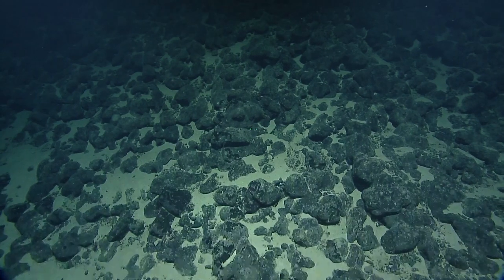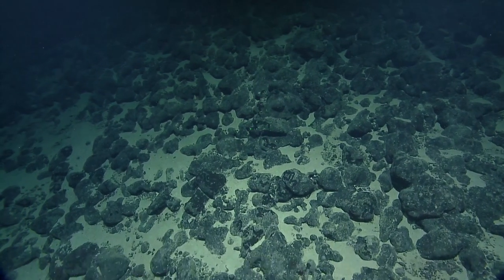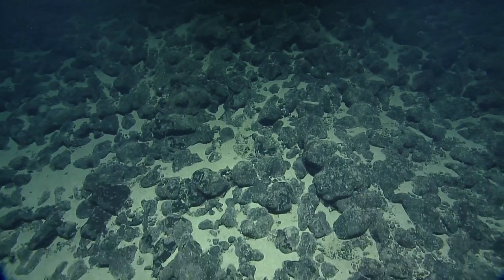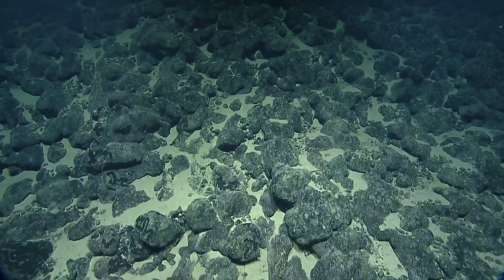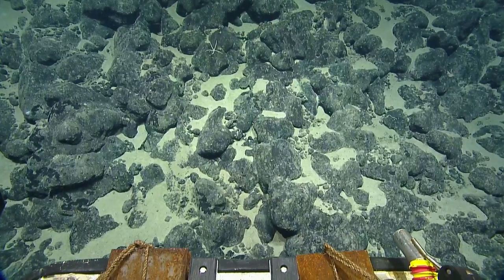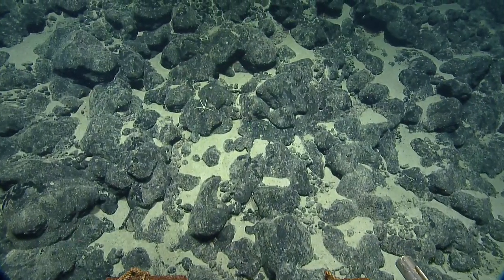Like a crinoid brittle star, right of center, right top of screen. Right center top. Oh, yeah. Brittle star, yeah. It looks like. And another limpet to the left. Yeah. Slipper limpet.